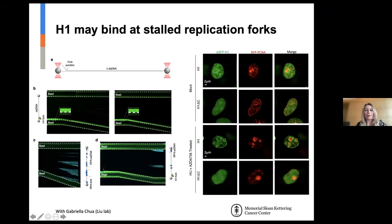And again, what we see, this is EGFP-H1 co-transfected with RFP-tagged PCNA, which is present at replication forks. What we see is that some of these H1 foci appear to be co-localizing, kind of coalescing around the PCNA foci, and this phenotype becomes more pronounced when we treat with our DNA damaging agents. So this has led us to believe that this binding or H1 phase separation around single-stranded DNA may potentially be a mechanism for sequestering and grouping single-stranded DNA at stalled replication forks.